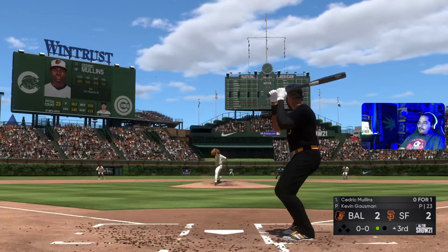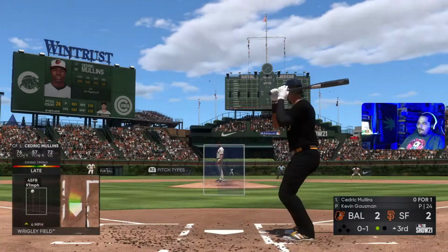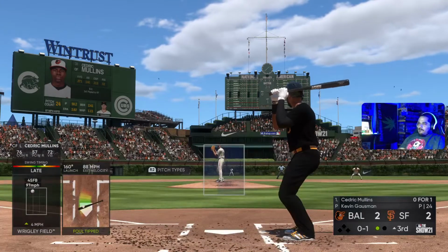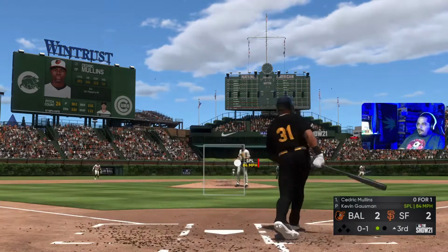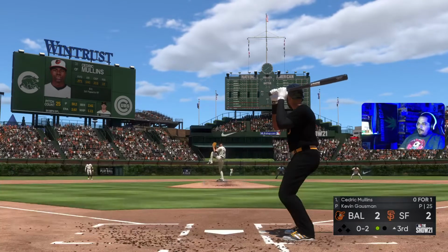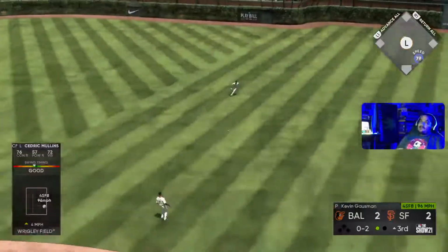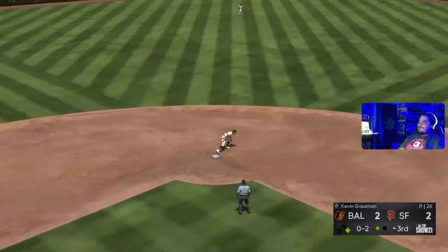He comes set. Here's the 0-0 pitch. And it's fouled away. And that's into the corner, a foul ball and right. Hit out towards second. And this will get through into right, and he's aboard with a single.